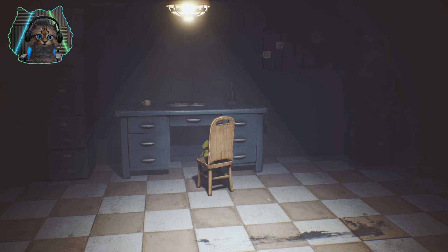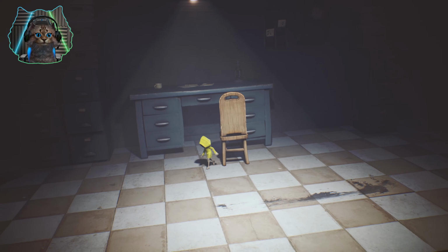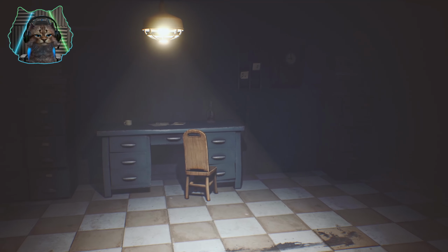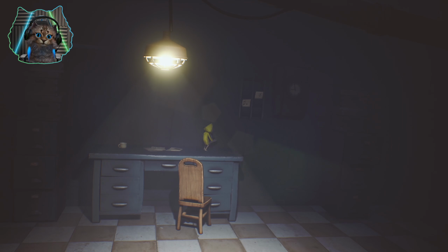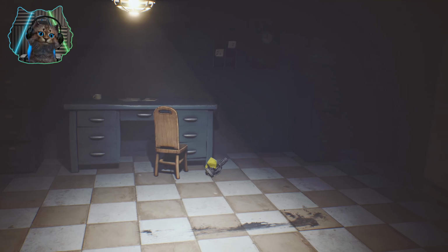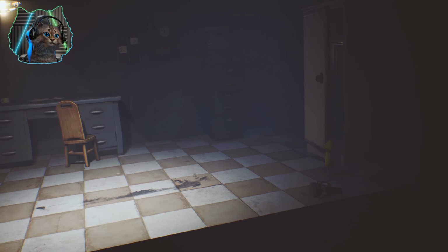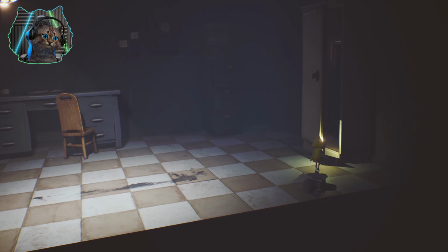Yeah, I see the lantern there. Let's push a chair closer. Can we push it in? There we go. Let's try this now. Jump. Jump. Hold up. Why am I picking up a lantern? I figured I could just light it. I guess I can't light that one.